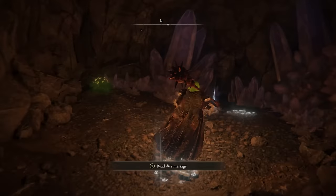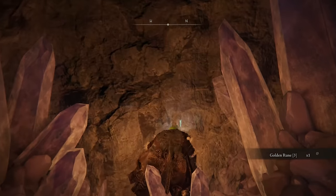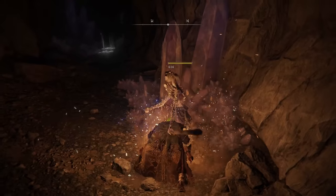Now that we're here, this cave can be quite confusing, so I'm going to leave in the run until we get to the second part of the crystal cave, which is where we need to be.